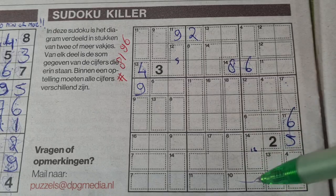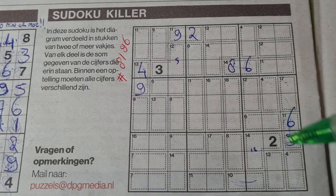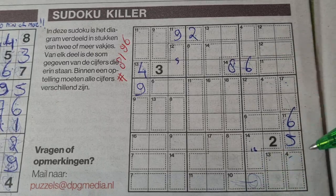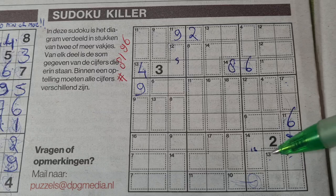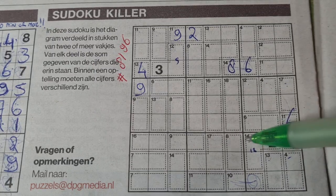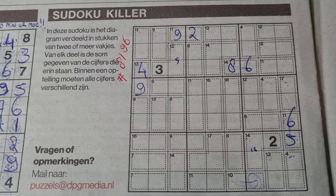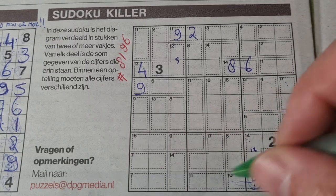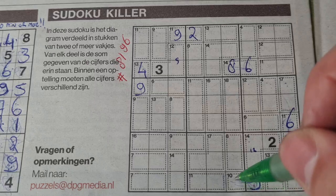Now, this big square has 1 sharing box. If I count all these numbers, I will know what number this will be. So, 13 plus 5 is 18. 14 plus 4 is 18. Double 18 is 36. So 45 minus 36 is a 9. In a box of 10, the combination here will be 9 plus 1.